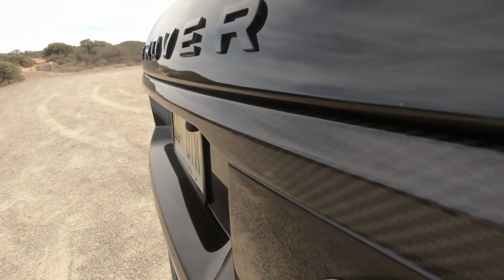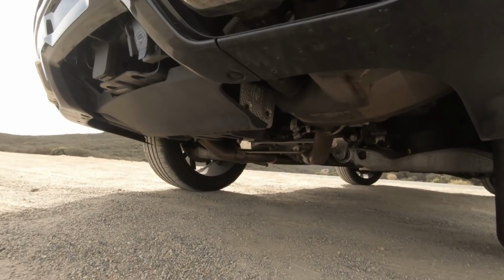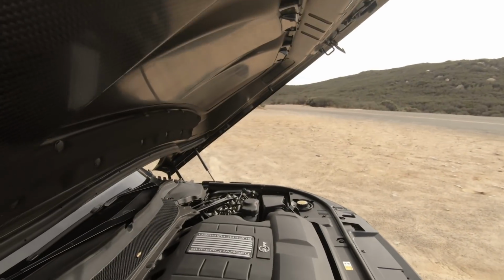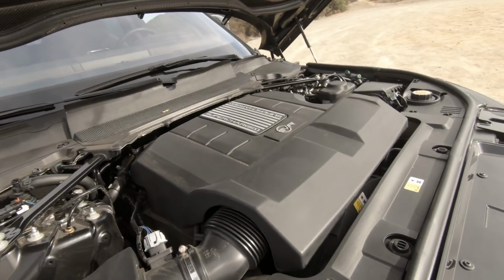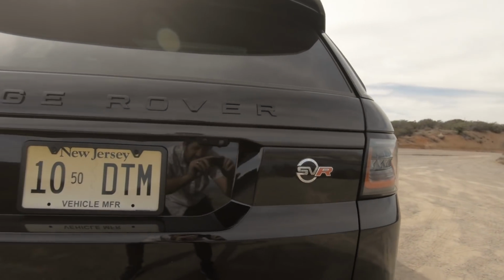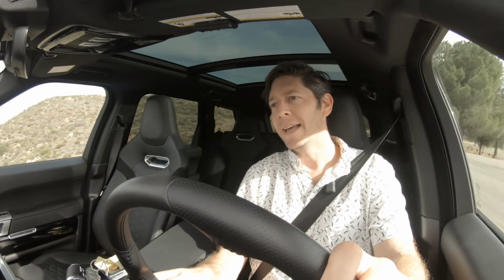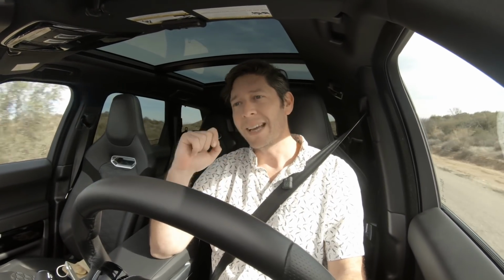The base price on these is around $112, $114. This one, as tested, is $132,000. You can knock off $5,200 by getting rid of the carbon fiber hood. I'm not gonna fault you if you do get it, because there is something cool about exposed carbon fiber. But again, don't fool yourself into thinking like, oh, it's a race car now. It's not. It is a Range Rover that can do absolutely mind-bending things. It is definitely not a race car. It is fun though. It is great.